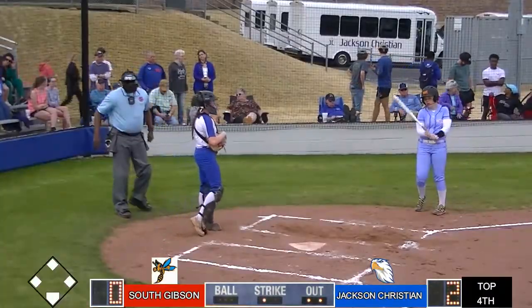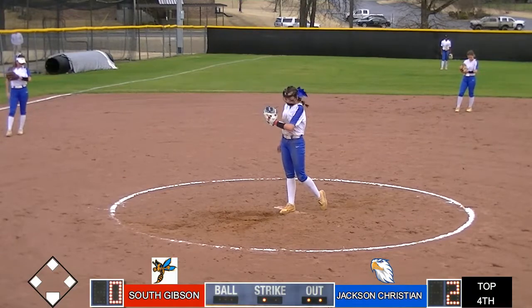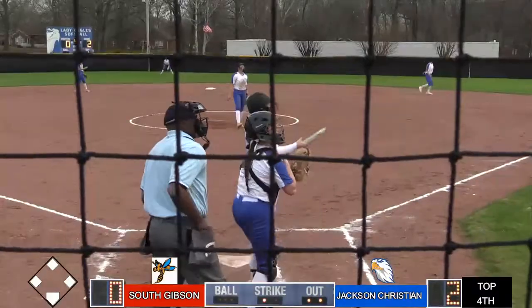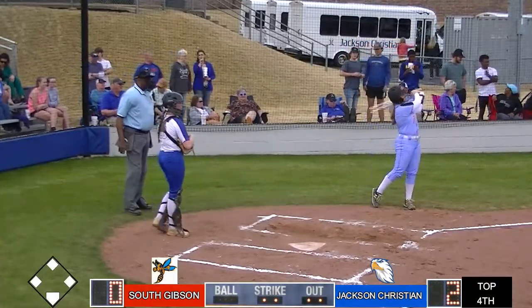Wind picking up again, this time blowing hard in towards right field instead of out. If it had been blowing out when Dean hit hers, it would have gone. Here's the pitch. Fouled off to the right, so a no ball, 2-strike count. Let's see what Maggie Richardson will come up with.